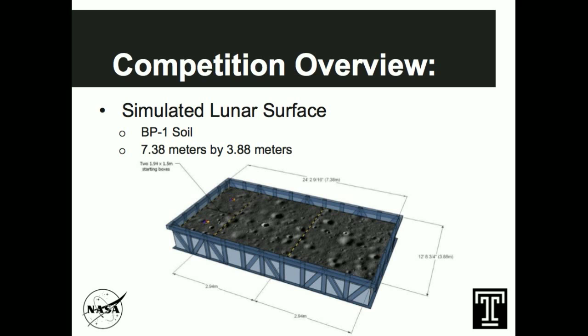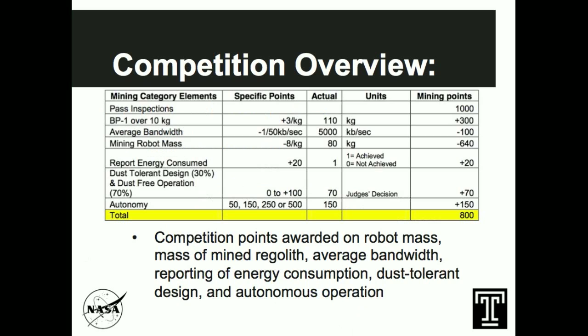Where we are going to be doing this is a simulated lunar arena, and this is a visual representation of what it looks like, which was provided by NASA. It is about 8 meters by 4 meters, and these are the exact dimensions that we have. We start in one area of the arena and have to traverse an obstacle course with craters and rocks. Then we have to excavate our regolith in the digging area. Once we excavate, we have to traverse back to our starting area, where there's going to be a collection bin where we dump our excavated regolith. The soil used in the simulated lunar arena is compacted BP1 soil.